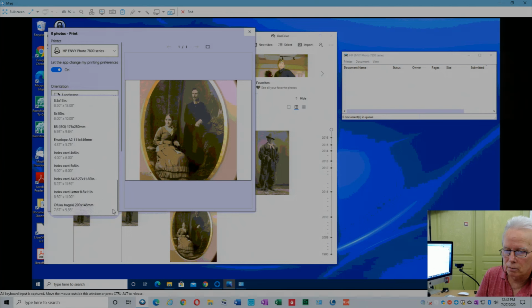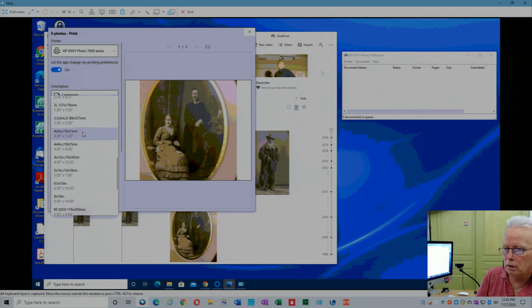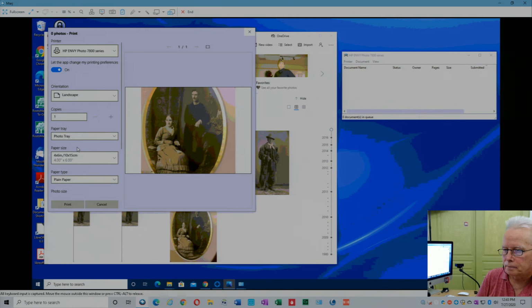I'm going all the way through that list quickly to get an orientation to what's in there. So here's an area where it looks like there's just one 4 by 6 inch. All right, so I'm going to click on that. Now, when I did that, it kind of redrew this area. It says 4 by 6.